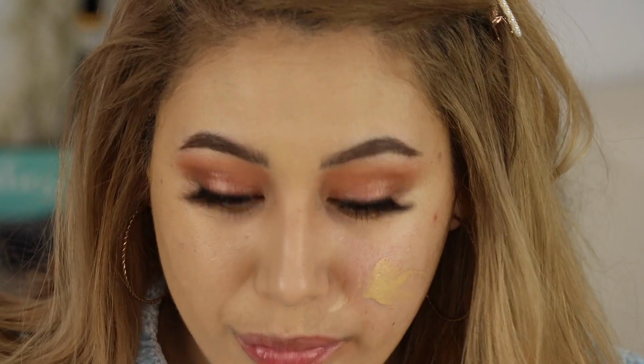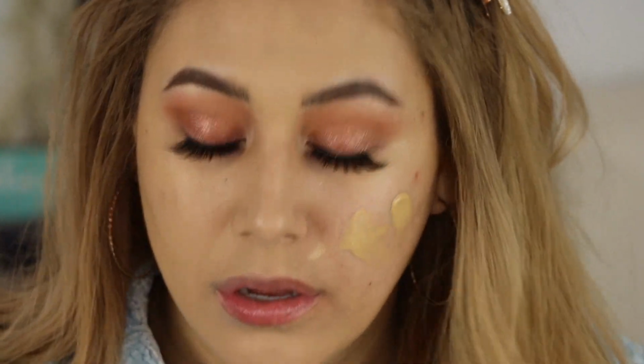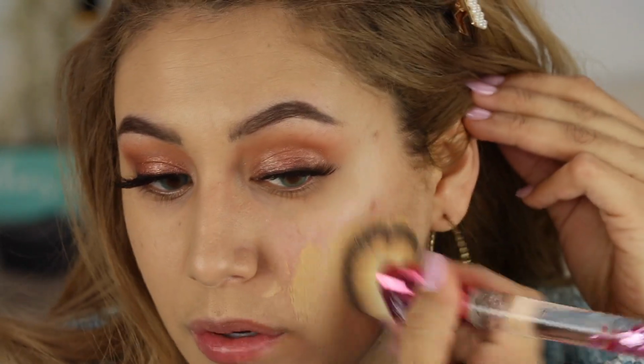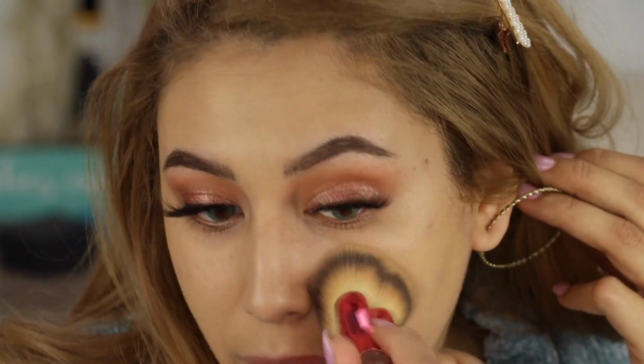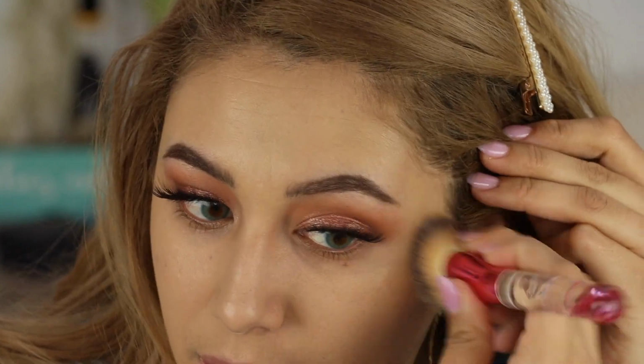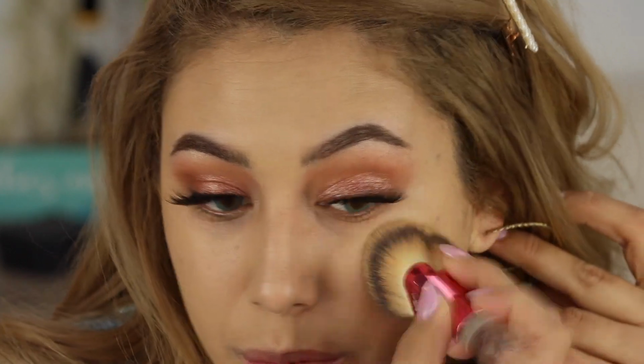Okay, I'm going to try with a brush on this other side. This brush only comes out in the month of October. It is a limited edition brush, and every year they come out with the same brush, just different packaging basically. So if you like this foundation brush, it's my favorite foundation brush ever. October, look out for it.